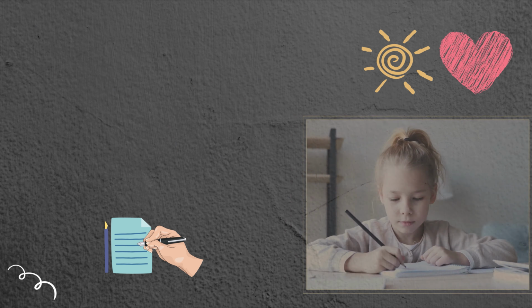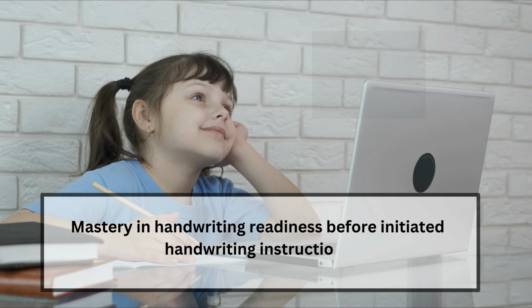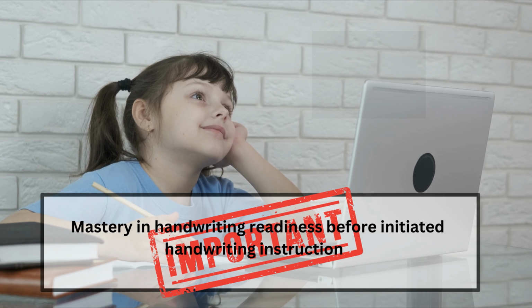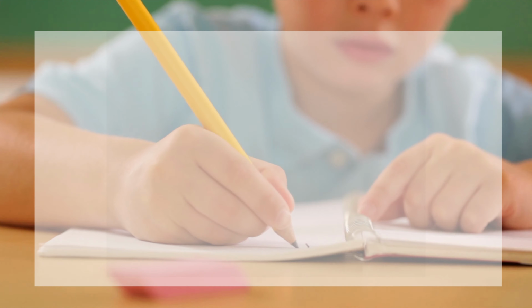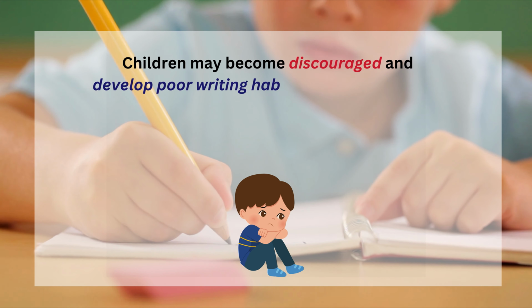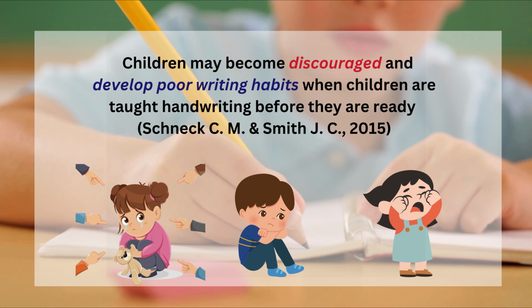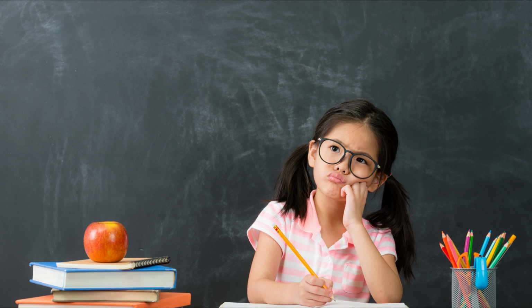Handwriting readiness. Mastery in handwriting readiness before initiating handwriting instruction is important. Children may become discouraged and develop poor writing habits when they are taught handwriting before they are ready. Writing readiness skills have been further specified by several authors.